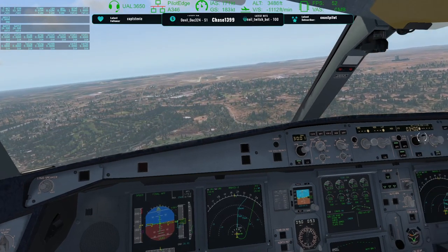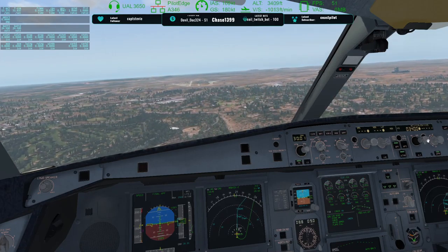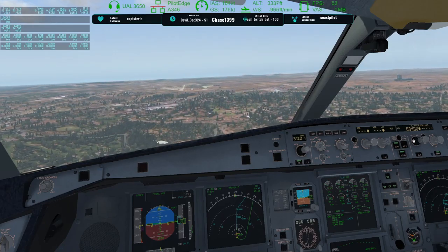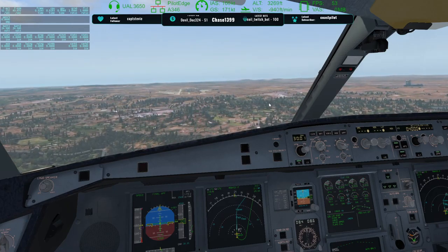Olympia Tower, Evil 35, number one approach. Fix altitude. Olympia Tower, southeast change approach, MCP approved, missed approach. Evil 35, clear for takeoff, 17. Which is 5,000.